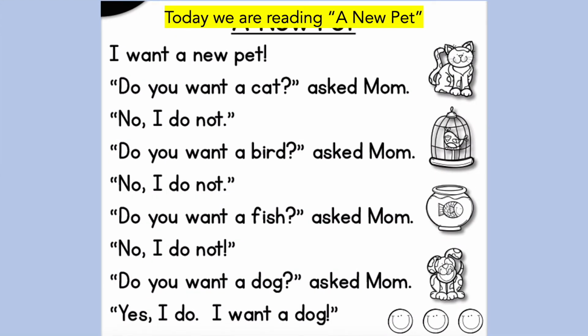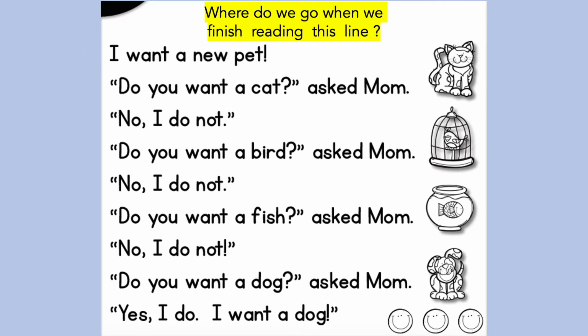Today, we are reading A New Pet. Scholars, can you point to where we start reading? We start at the first line. Now, where do we go when we finish reading this line? We move to the next line underneath.